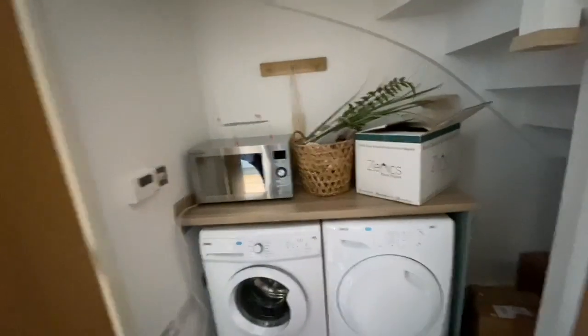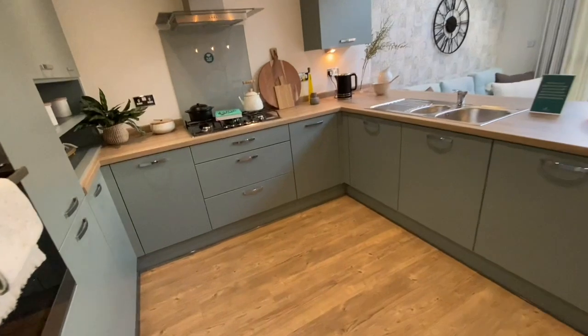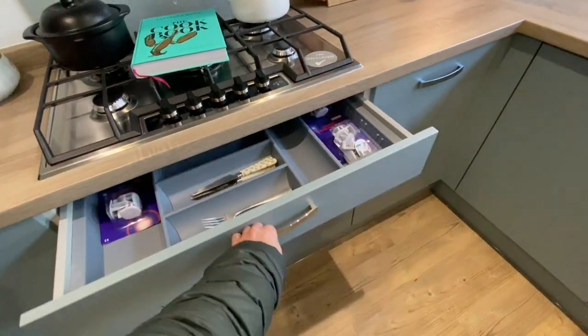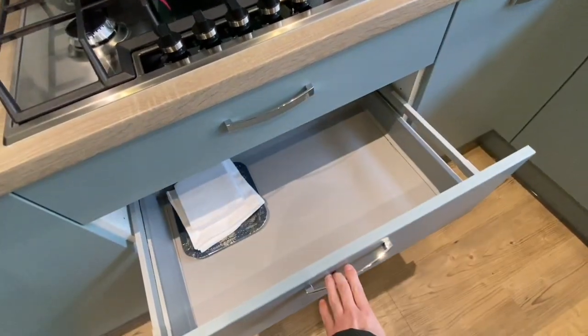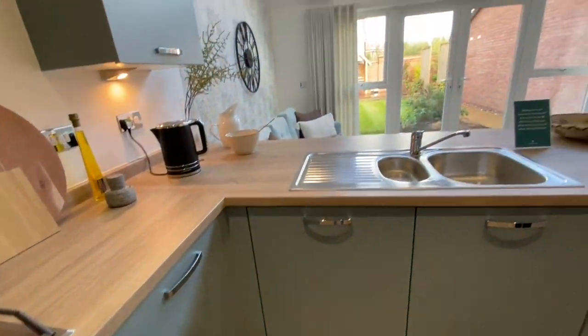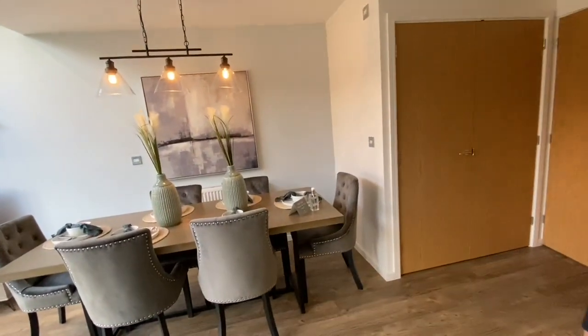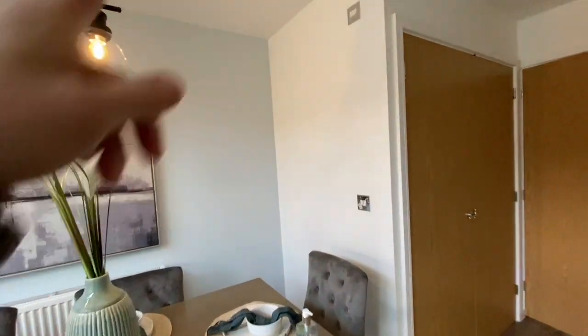So yeah, that's pretty. Is that good? Yeah, it's pretty neat. It's very neat. I like it. I turned the camera off for a moment. It's got all the drawers and the pan drawers and things, which I like. Do you? Very much. I really do. It's gorgeous.